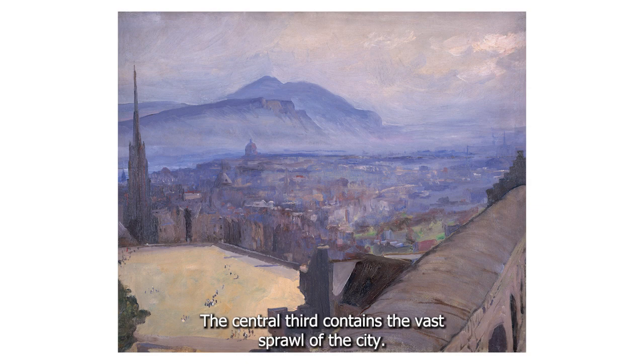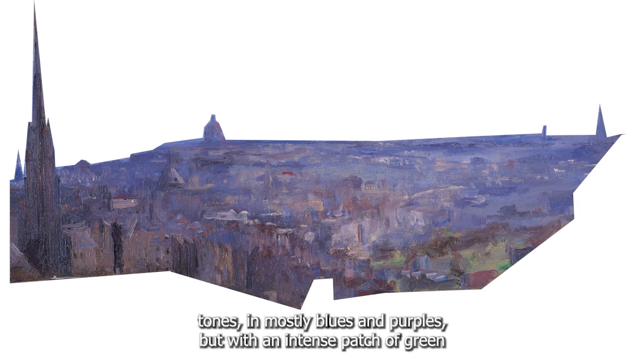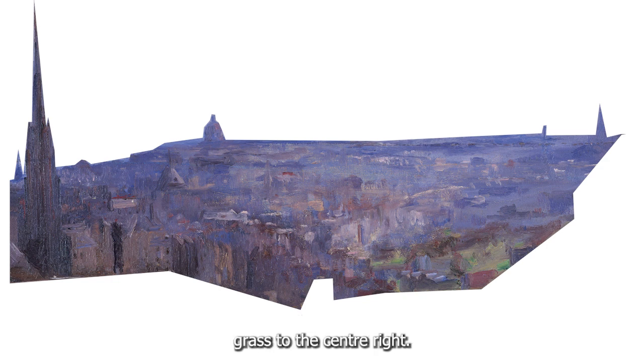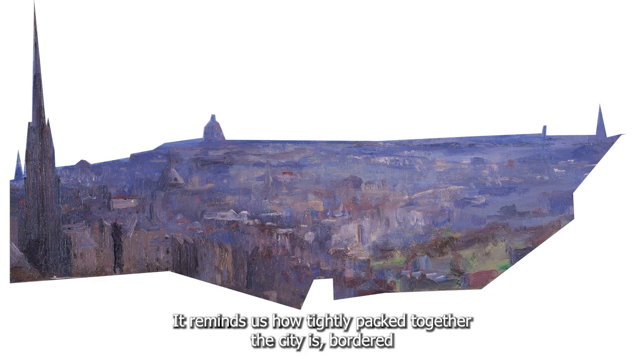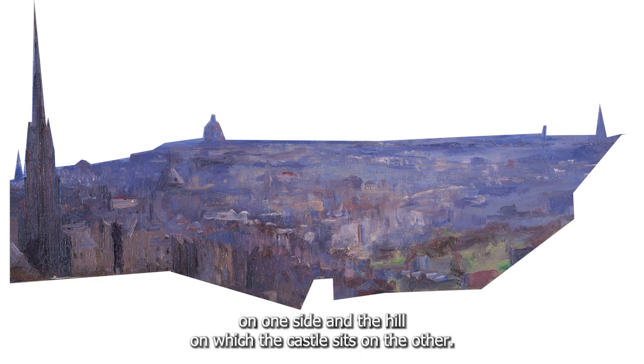The central third contains the vast sprawl of the city. Buildings, rooftops and towers appear to rise from soft dabs of painted tones in mostly blues and purples, but with an intense patch of green grass to the centre right. Towers and domes here and there in the soft brushstrokes indicate key landmark buildings. It reminds us how tightly packed together the city is, bordered by the natural barrier of Arthur's Seat on one side and the hill on which the castle sits on the other.